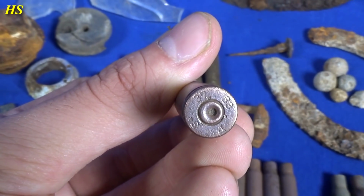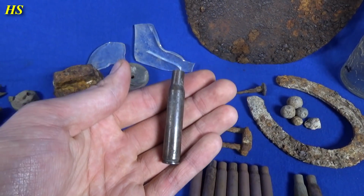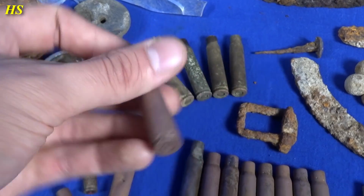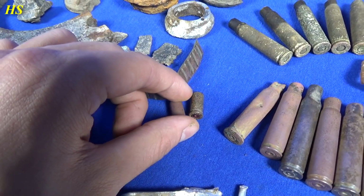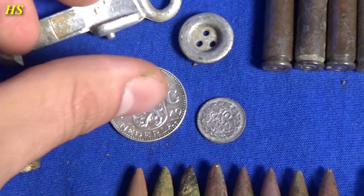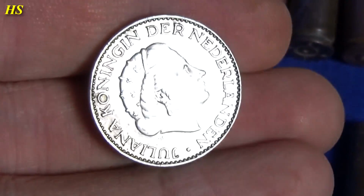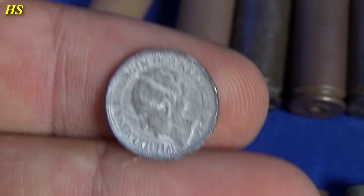So this is a World War II shell casing, 1937. Great condition. We have a US 30-06 TW 1943. You got the Belgian shell casing, FN, and Dutch. Here we got 2 7.65. 8 M1 carbine shell casings. Dutch World War II coin in very bad condition. 2 silver coins. This one, 1958, great condition. And of course a small one, 10 cents, 1938.